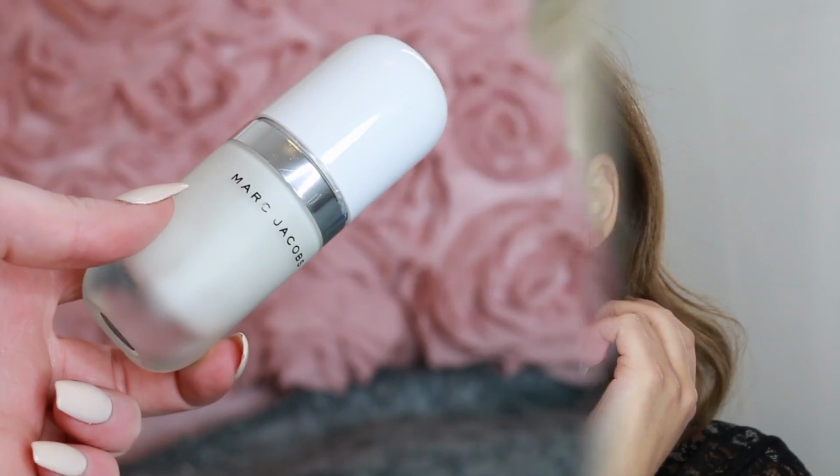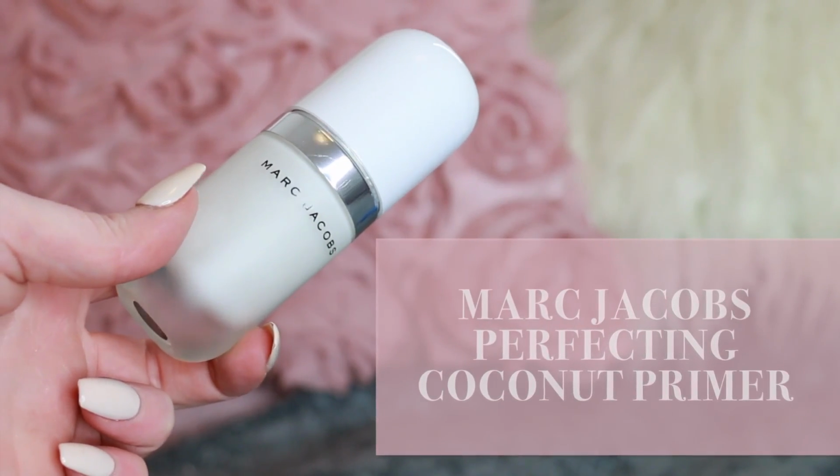So to start my skin, I'm using the Marc Jacobs Perfecting Coconut Primer. This is really hydrating. If you're tired, it really wakens up the skin.